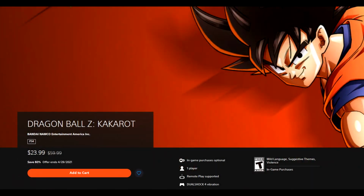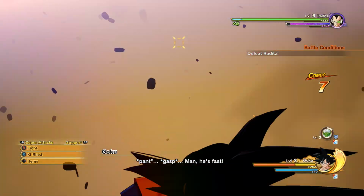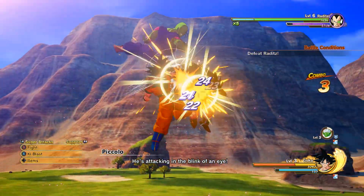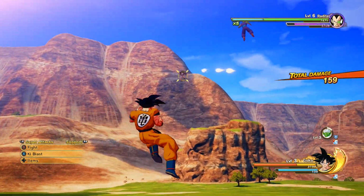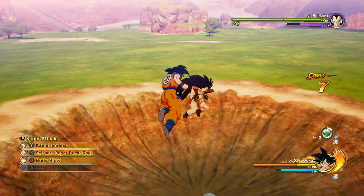Next up, we have Dragon Ball Z Kakarot, which is down to $24. Dragon Ball Z Kakarot, of course, is a retelling of the Dragon Ball Z anime in the form of an open-world RPG, which is pretty good. But I would recommend that if you're going to pick this game up, be a Dragon Ball fan. I pretty much expect that anybody that does buy this has somewhat of a knowledge of Dragon Ball and at least enjoys it to an extent.